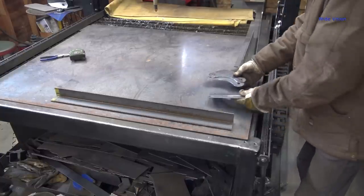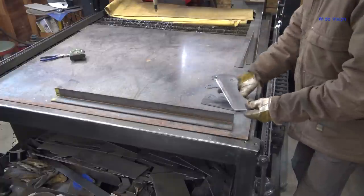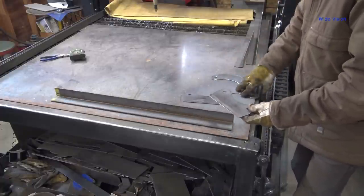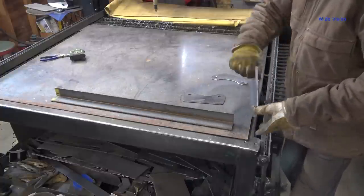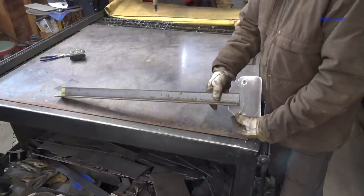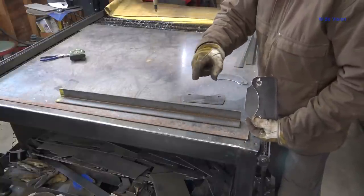Cut out these mounts. This will go in the channel iron. And this one will bolt to it, and it will go on the end of an angle iron, and this will be a cross member across the center of the dolly here.